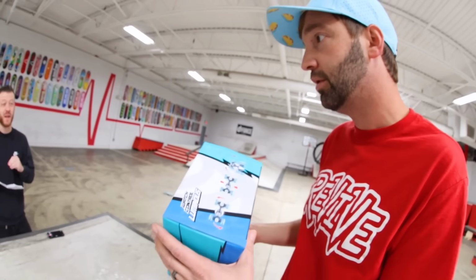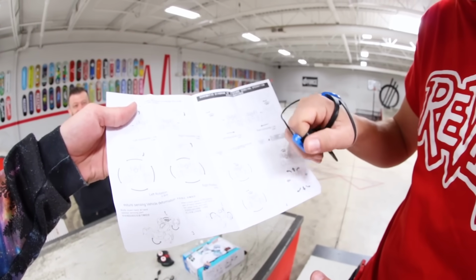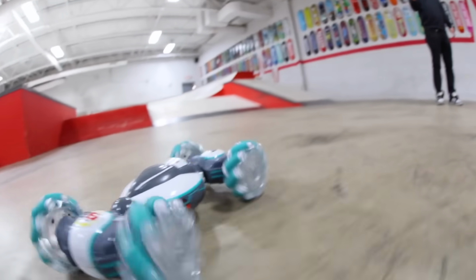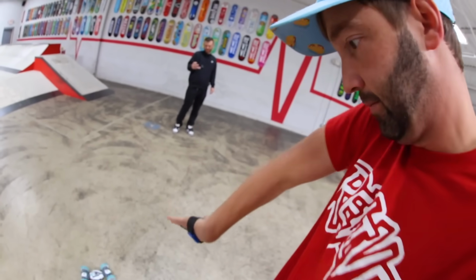So these directions make absolutely no sense. Bring them over here. Okay, right rotation. So you go like this. You're right, it doesn't. What this should say is just figure it out. Wave your hand around. We are on our own. Where'd your lights go? This should have been 20 bucks.